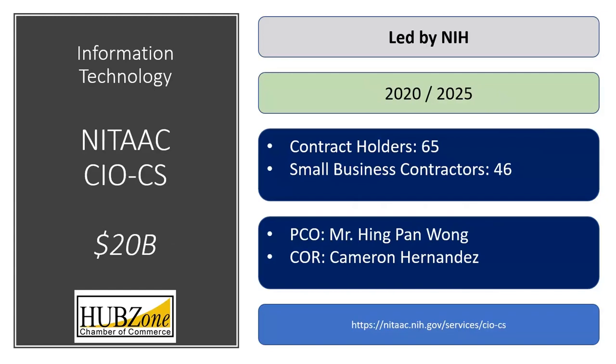NIH's NITAAC uses two primary NAICS codes, 334111 for electronic computer manufacturing and 541519, which is information technology value-added resellers, to deliver IT commodities deployed using on-premise and managed service models.